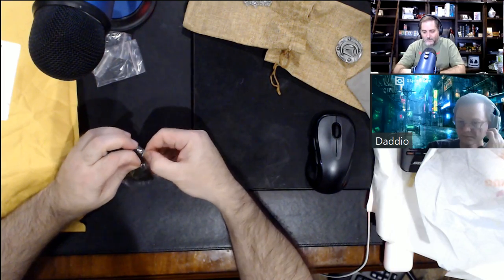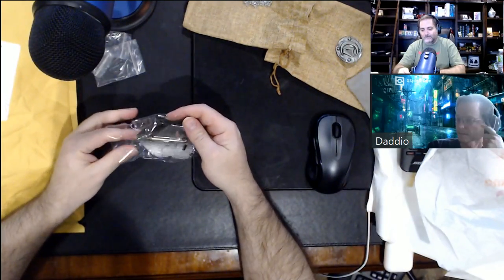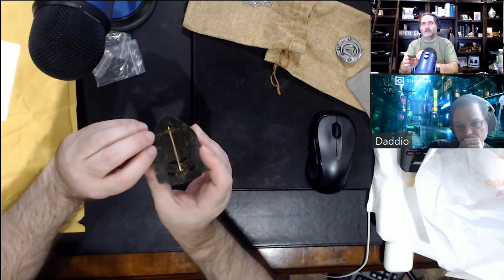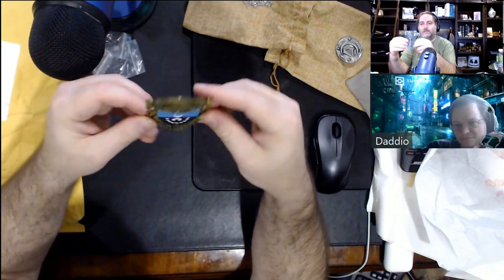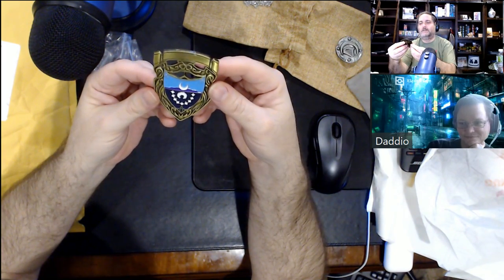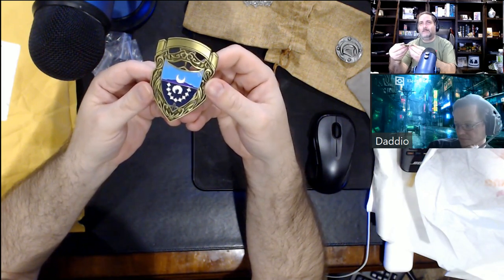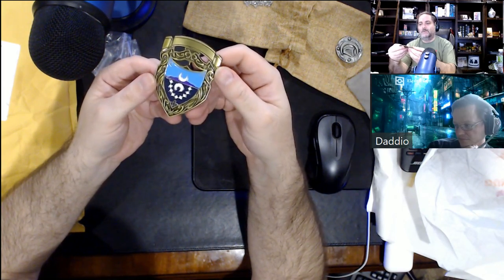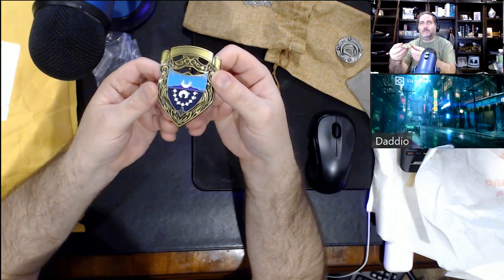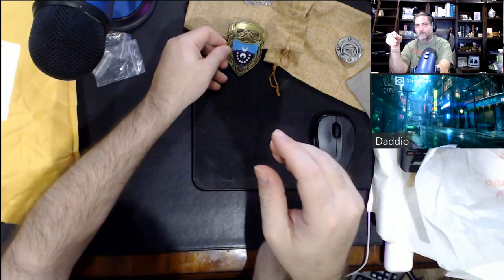I'm trying to figure out how to open this one. It is obviously a pin, because you can see the stabby stabby part. Pin slash brooch. All right, here we go. I'm going to save the big reveal. I know what this one is. This is the badge of the watch. Oh, that's awesome. That is really nice. Somehow it's lacquered or something. It's incredibly shiny. But that is not bad at all. That's pretty sweet. That's going to go right there.